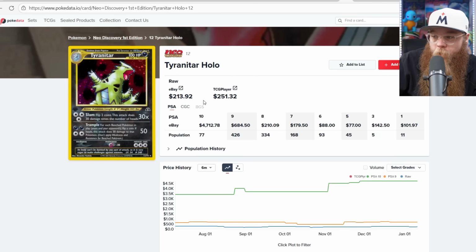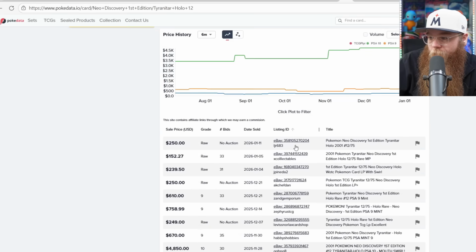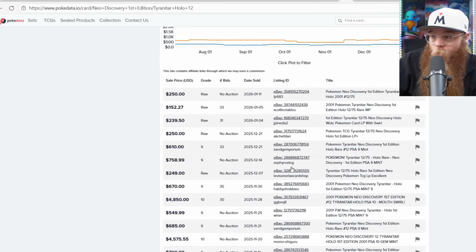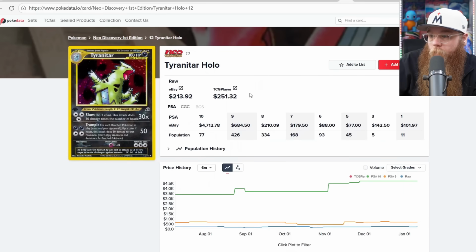Next, this is my favorite of the Neo Tyranitars. I just love that the card is actually black. I actually pulled this card as a kid. This is a pop of 77 in a 10, and the last sale on here, which was a couple months ago, was $4,850. Raw, $250, $240, one at $150 for moderately played, and 9s we got $610, $758, and $550. And this card also comes in unlimited.